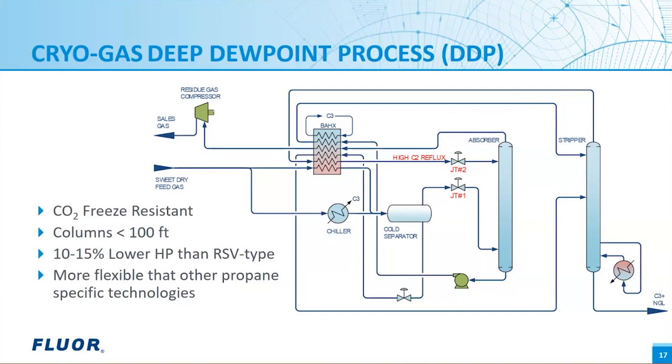Now, this process is highly energy efficient and can be up to 10 to 15% lower horsepower than typical flexible schemes such as RSV, depending on the gas richness. Many of the historical technologies were originally conceived on leaner gas streams, as Bryan mentioned earlier. Fluor DDP was devised with rich gas in mind, and thus it provides a better fit to those feeds.